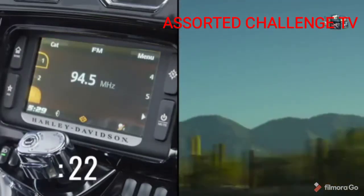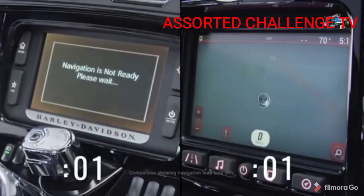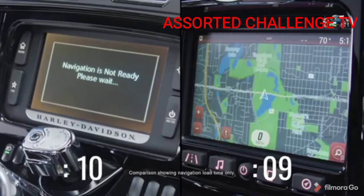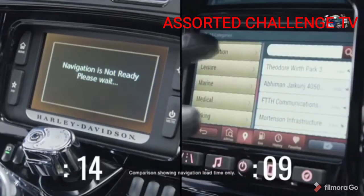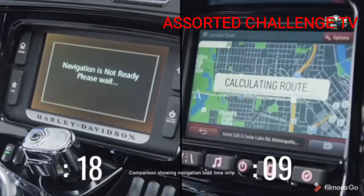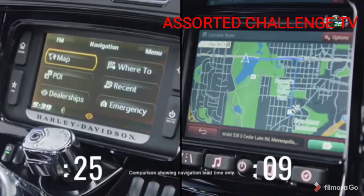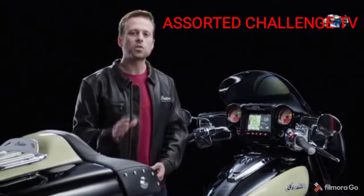Same with navigating a route. Say you want to find the nearest gas station. From the moment you start up your bike, the boombox leaves you hanging a full minute and 25 seconds. Indian Motorcycle Ride Command takes only about a third of that time. The results are in. And when you stack Indian Motorcycle Ride Command against the Harley boombox, there's no comparison. For a riding experience that's truly legendary, choose Indian Motorcycle.